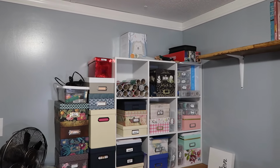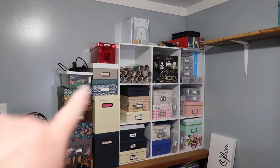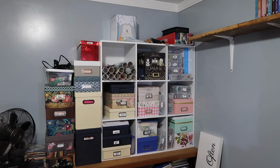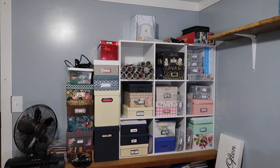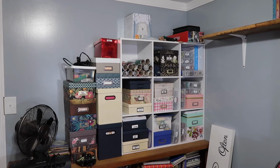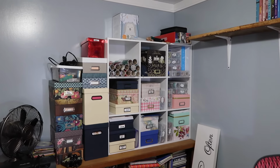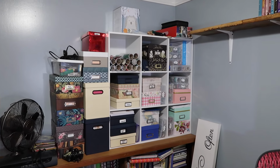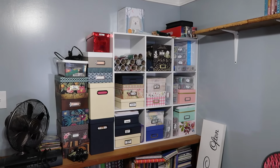Now, some of this stuff will not stay this way. Some of it's going to change. Once I use things up, I'm not going to be replacing them as much. And I'm going to use up some things and not have as many things as I have. But I'm not going to throw them away either and waste them. So, there's that.